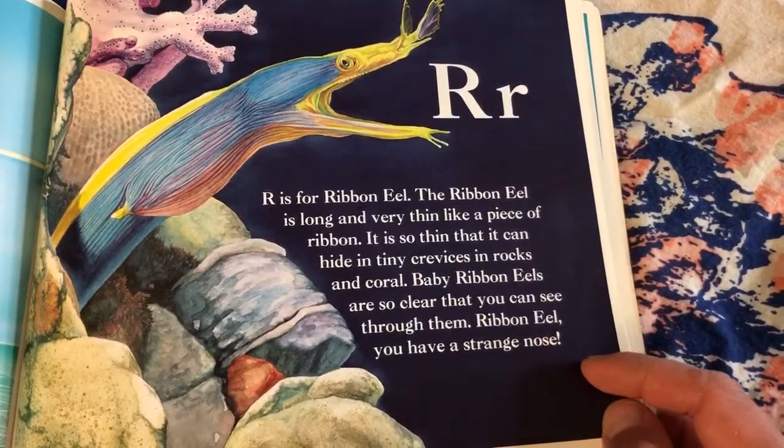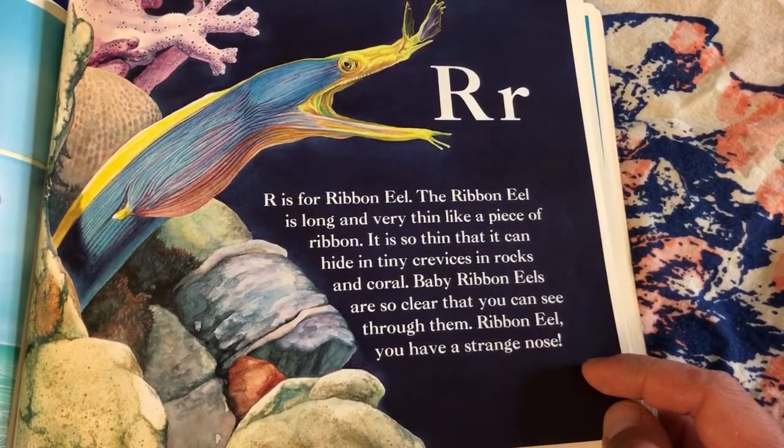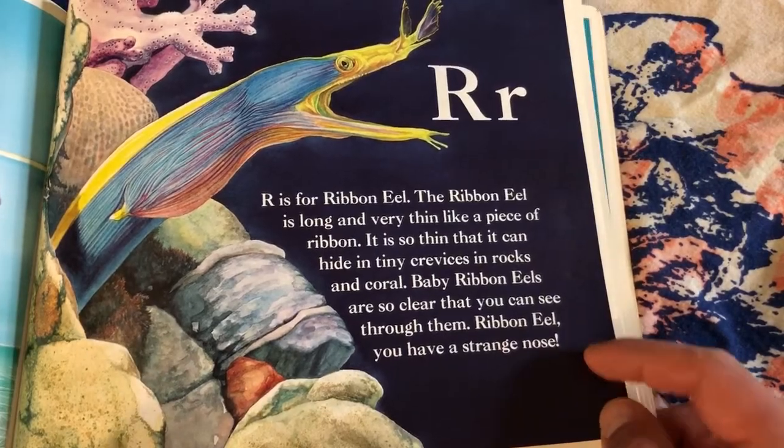R is for ribbon eel. The ribbon eel is long and very thin, like a piece of ribbon. It is so thin that it can hide in tiny crevices in rocks and coral. Baby ribbon eels are so clear that you can see through them. Ribbon eel, you have a strange nose.